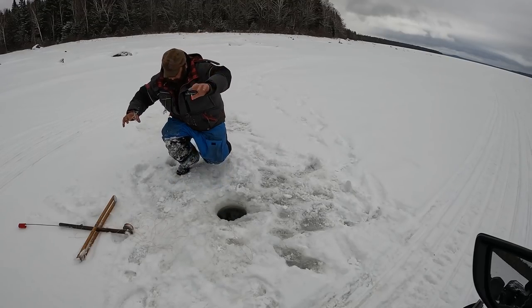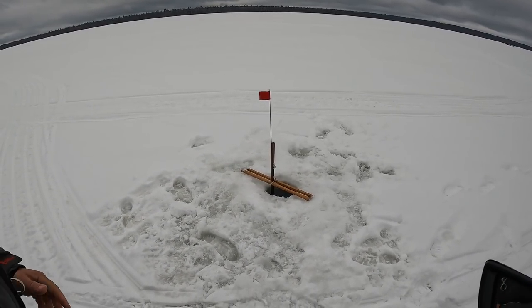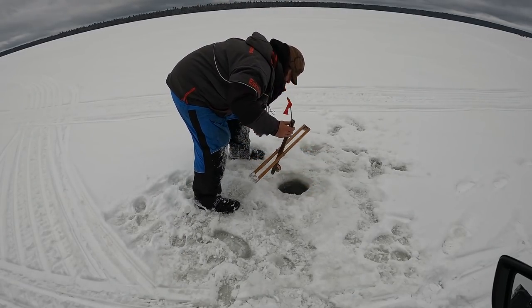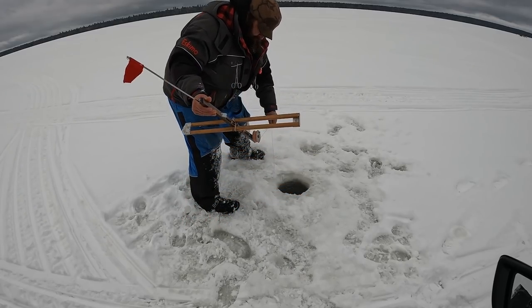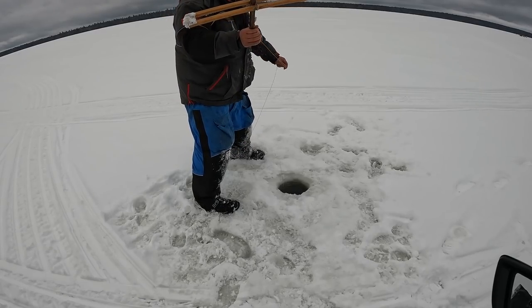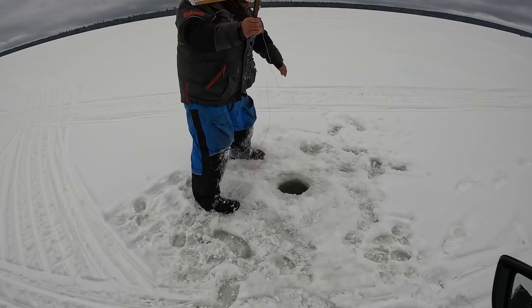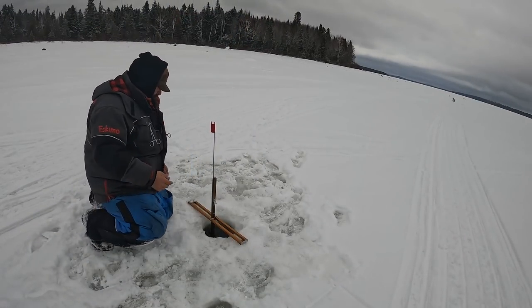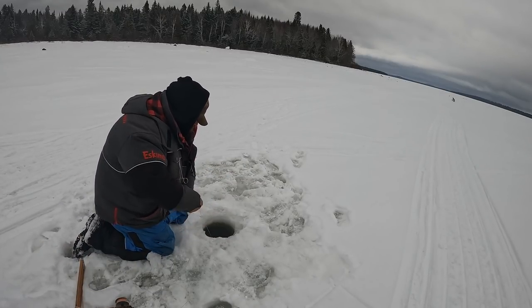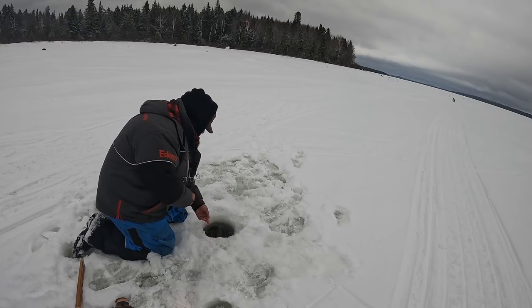Cool, got it. All right, let's go catch this other fish. We got a little hit and run here. I don't like how that line's on there, so I'm gonna refeed it. Not big, not big at all, but we do have them. Nice little trout.